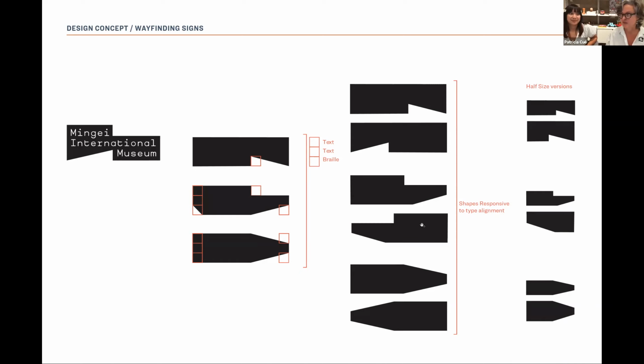So with these ones, we had a little bit more freedom because as I said in the beginning, these ones are not subject to code requirements. You can use uppercase, lowercase, you don't need to use Braille. The relationship to the margins is free. So this is really free rein, but they need to somehow connect to your identification signs.